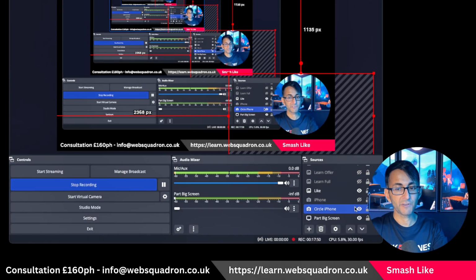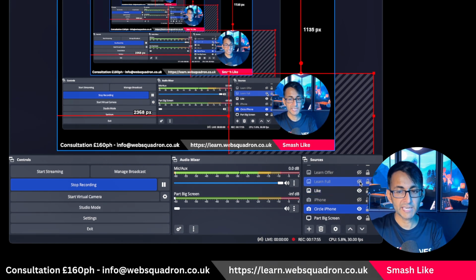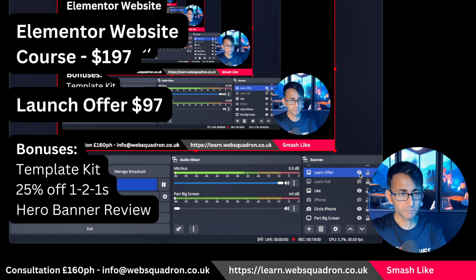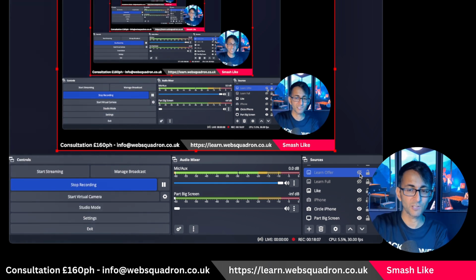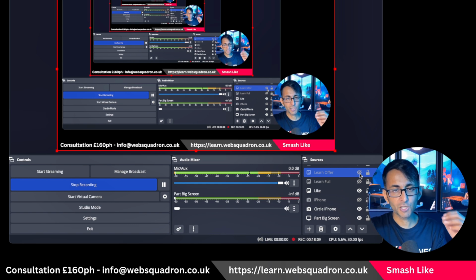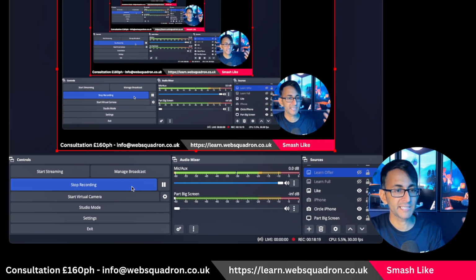I could also go and click iPhone. When I click iPhone, I'm now full screen, whereas if I go to circle iPhone, I'm now the small circle. I have things I can pop on screen that are about the course maybe. So the Elemental course, if you want to go and learn about Elemental, go and sign up for our new course. But there's overlays I can add on. OBS is so simple. When I'm recording, I hit record and I start recording, okay? I stop recording, it downloads it or shoves it on my desktop, and then I go and edit it.